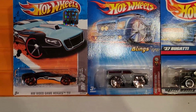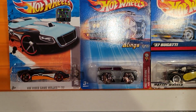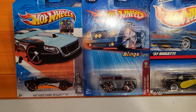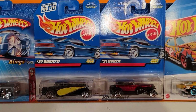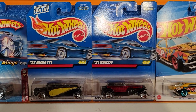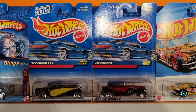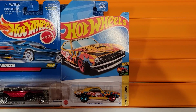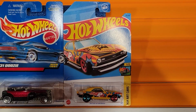So over here on the left is Hot Wheels 40. Then we've got this Blings, and this is the Ford Bronco concept. In the middle is a 37 Bugatti, and right next to it's a 31 Doozy. It's a couple of classic cars here. And over here on the far right is a 68 Copo Camaro. We'll line them up.